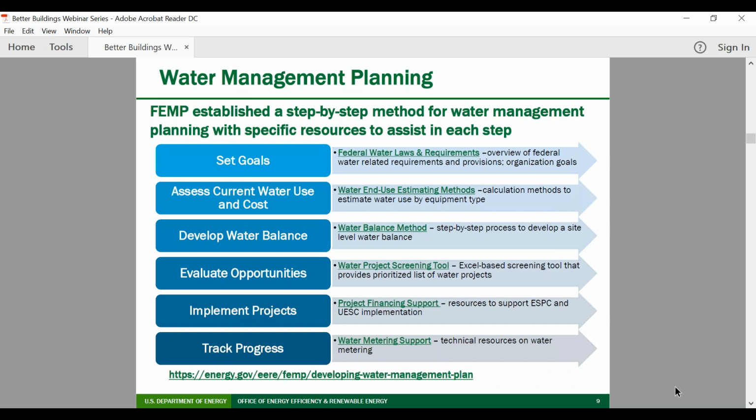It is common for a site or an organization to work with contractors to help deliver their water management strategy services. So to help in this process for federal agencies, FEMP developed a template for a comprehensive water management statement of work, which can be used by organizations to assist you if you do opt to use a professional when developing your water management plan. Some of these are the steps we recommend for that water management plan.